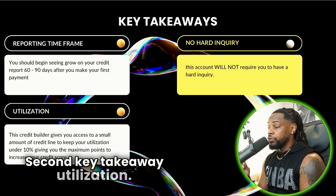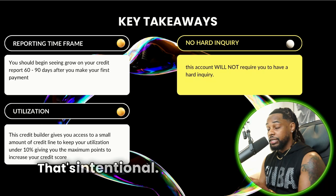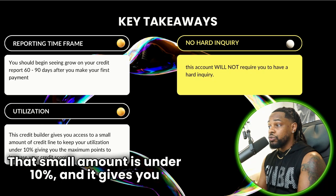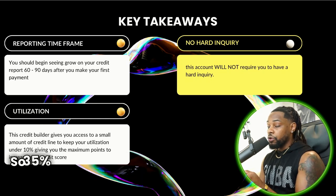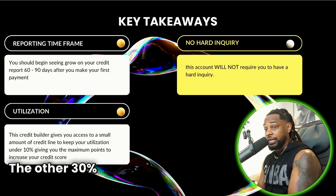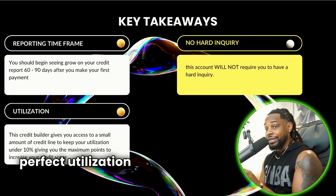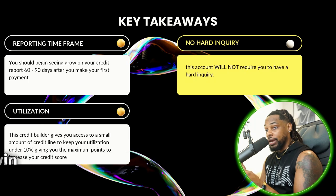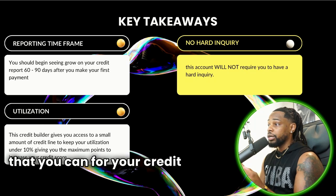Second key takeaway, utilization. The credit builder gives you a small amount of credit line. That's intentional. That small amount is under 10%, and it gives you the maximum points that you'll need on your credit. So 35% of your credit score is on-time payments. The other 30% is utilization. This will give you the perfect utilization every single month. You can't fail. So it puts you in the best position to win and to get the most potential increase that you can for your credit score.